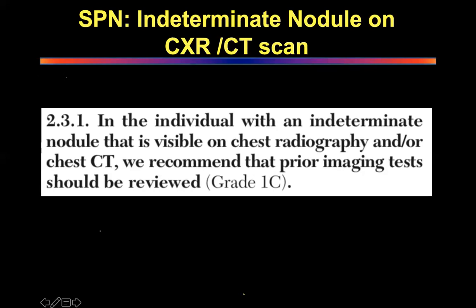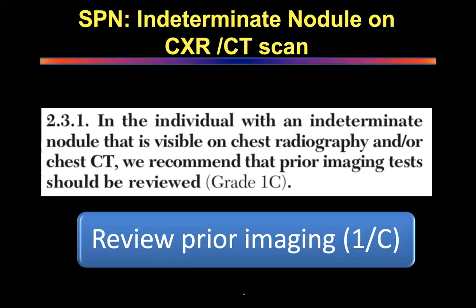Okay, good. So now let's look at the guideline. This is the ACCP guidelines. What does it say? It says that if you've got anybody with a visible nodule on a chest X-ray or CT scan, please review prior imaging. Very high level of recommendation. Level of evidence one. Do not think that it's okay, this is a new nodule, because very often you'll find that there was a change from a previous X-ray, or there was no nodule on a previous X-ray. So very important to review prior imaging.